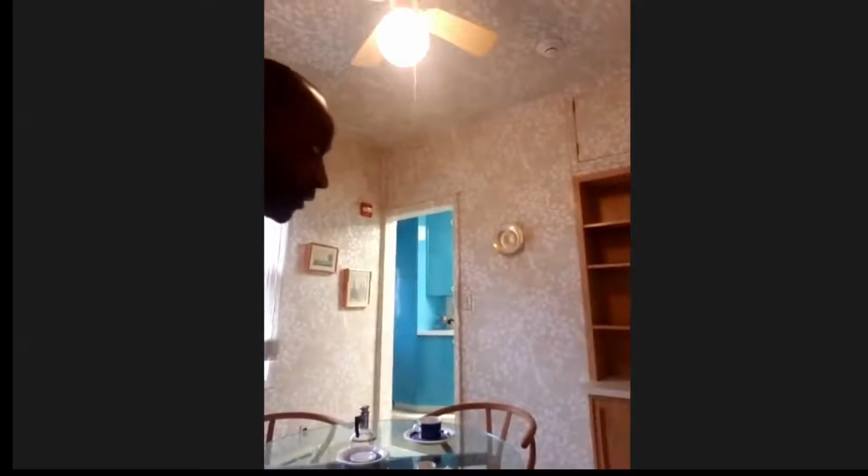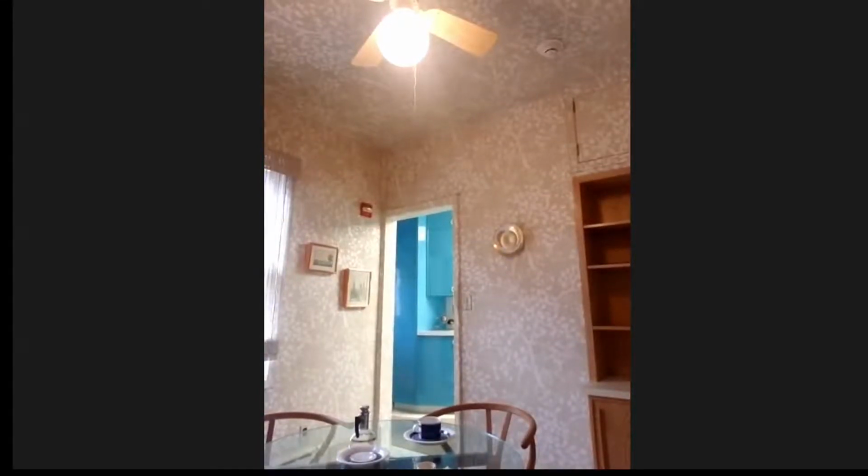All right. So now this is from the inside of the breakfast nook. Now remember, this was Louis and Lucille's bedroom until the mother-in-law passed away. And what year did she pass away? 1946. Okay. And so this was their bedroom. And it's a small room. And again, obviously went through many changes. The wallpaper on the ceiling.